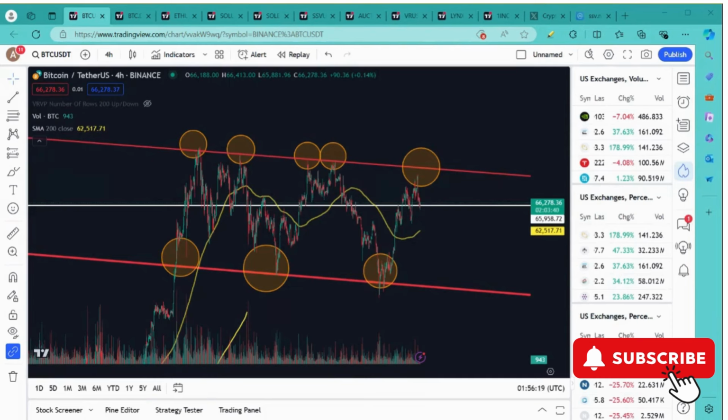And the US is such a powerful country that if it backs Bitcoin, and then if China follows too, that is going to make Bitcoin's price skyrocket. Okay, guys? So this is what us Bitcoiners and crypto traders, crypto investors really want. We want Bitcoin's price to skyrocket.